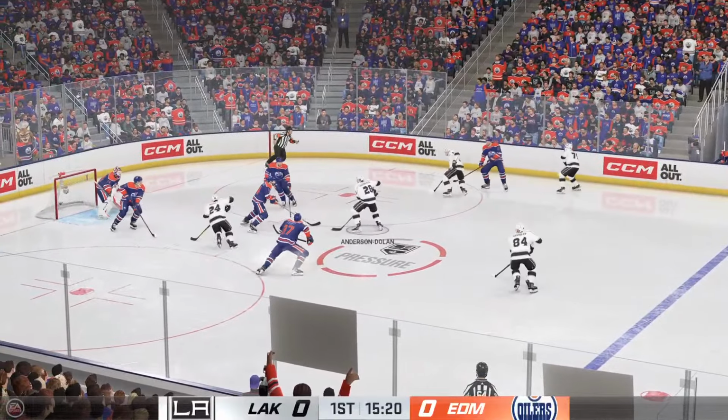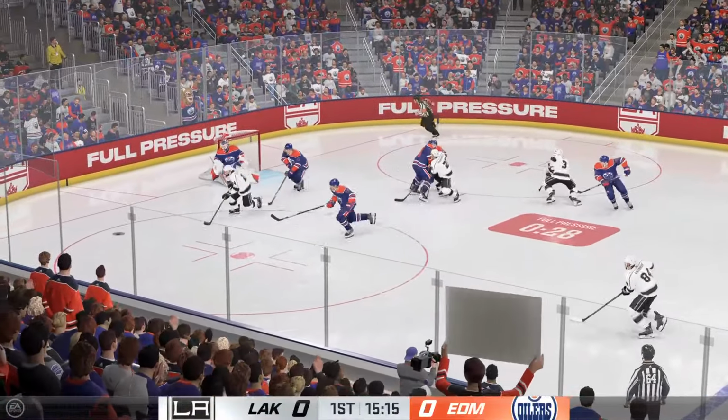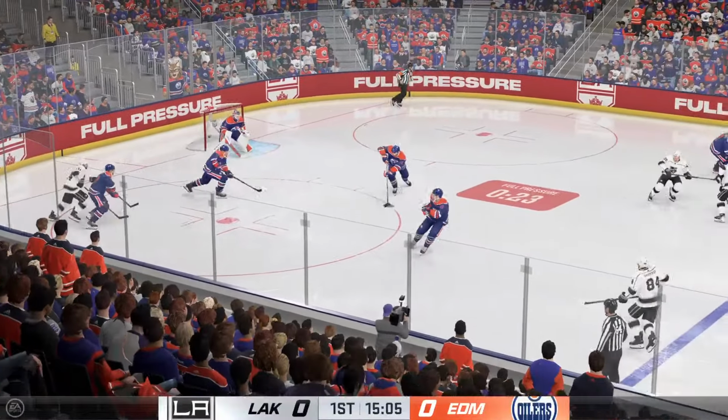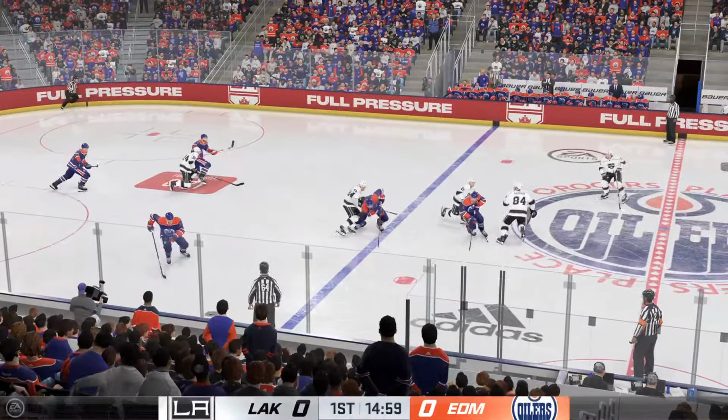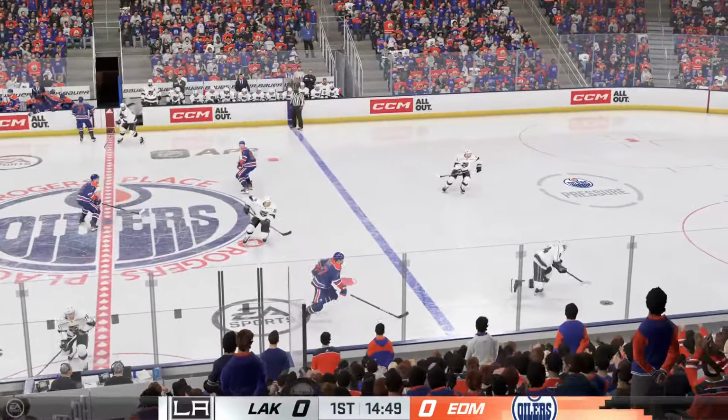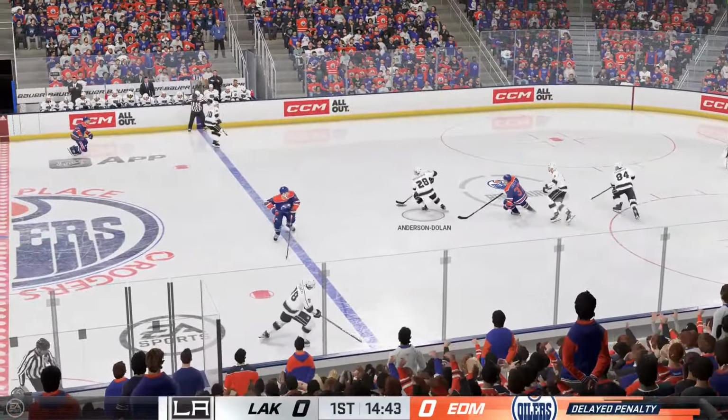Can't keep a hold of it after that hit. Oh, and that goes wide. Sometimes players get into those scoring areas. They try and get a little too cute, and that's a result right there, not hitting the net. Well, you can't do that, or you're going to find your way marching over to the box.